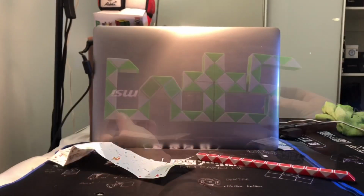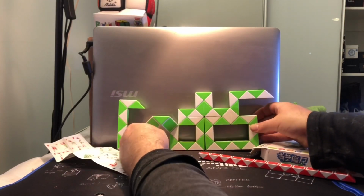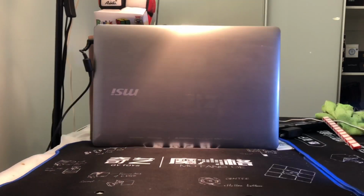Oh, cats and cubes. I made this cat sign. I'll use that at the end. But first I need to show you my creation that I have made. Get ready.